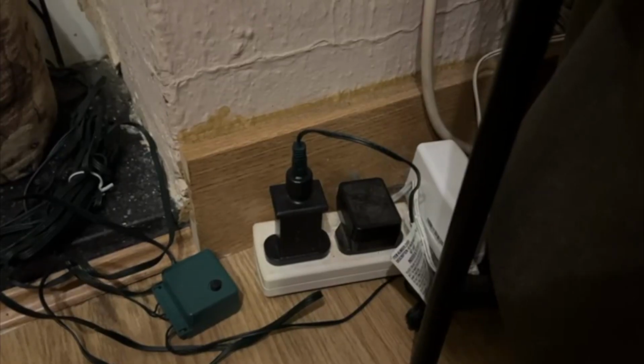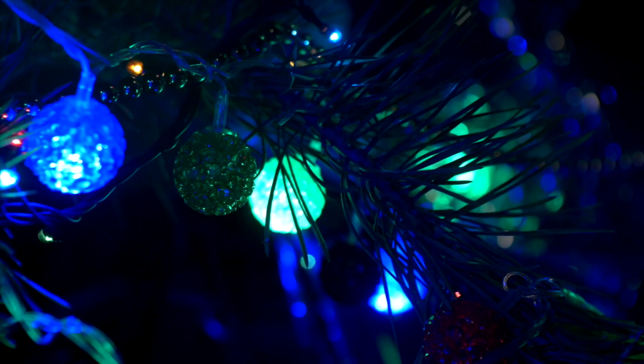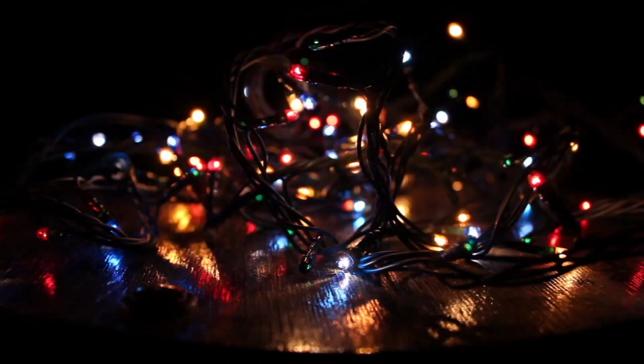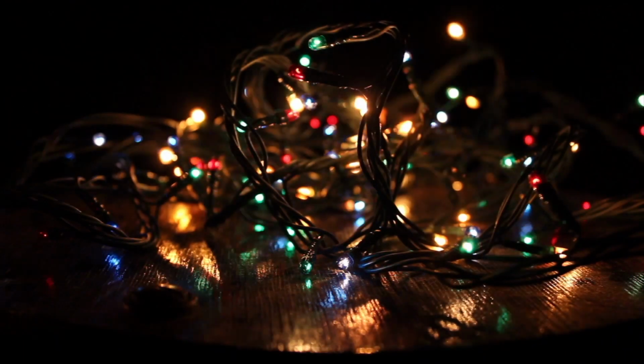When it comes to lighting, make sure you don't overload your circuits, or your sockets, or your extensions. So, keep it reasonable, keep it within the safe margins. When it comes to lighting as well, make sure that they comply to a British or an EU standard. You may get a good deal from a knockoff website somewhere, but you don't know if that's going to comply with our standards and if it's going to be suitable for our power grid.